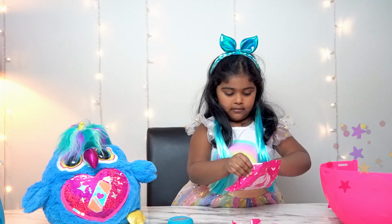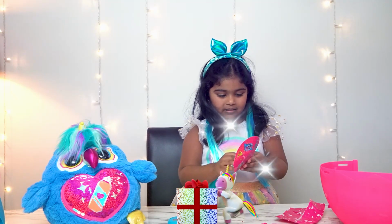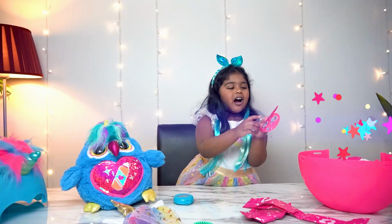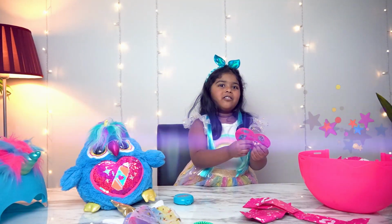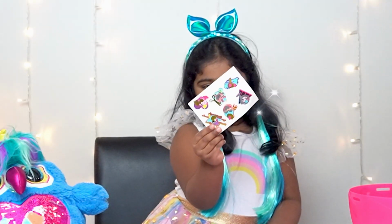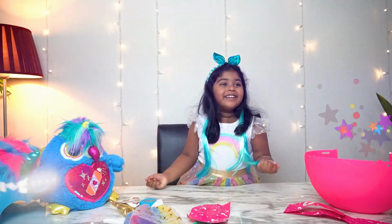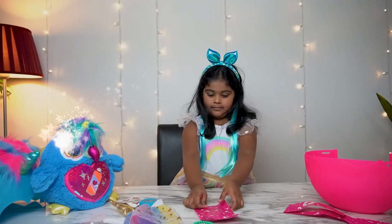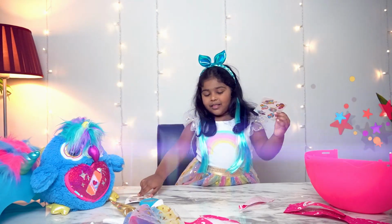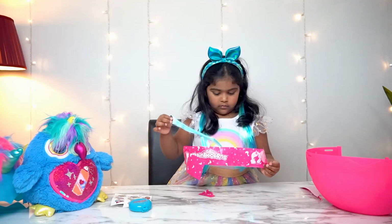Okay, so the next surprise is already on. Oh, you have some stickers there. Wow, that's beautiful stickers. I love stickers. It's so cute. It's a tattoo. Wow, nice tattoos, right? Little cutie animal. Okay, so let's open the next surprise. What's left? This is the stamp thing. This is the last surprise, Cheryl.